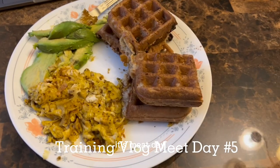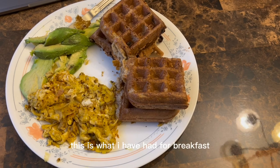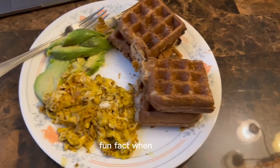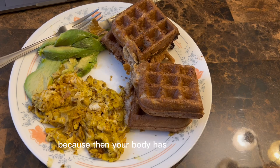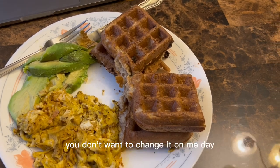So it's meet day. Meet is finally here. This is what I'm having for breakfast. This is what I have had for breakfast for the past month, 2 months, 3 months. Nothing changes on meet day. Fun fact, when it's meet day, you don't want to change anything in your schedule because then your body has to adapt, right? If your body's already acclimatized to eating in a certain way, you don't want to change it on meet day.